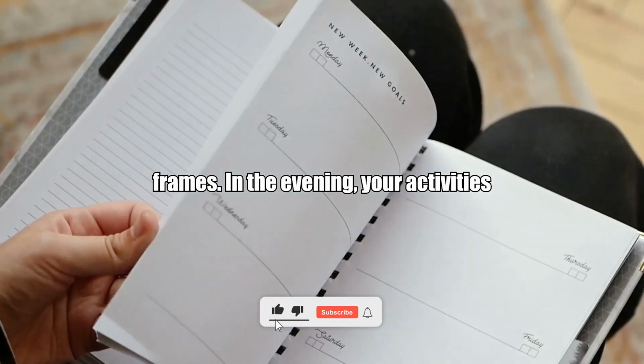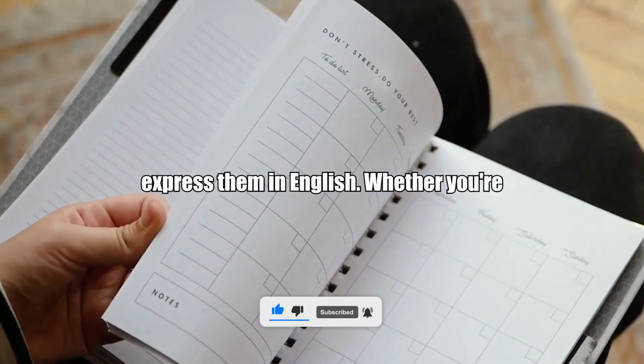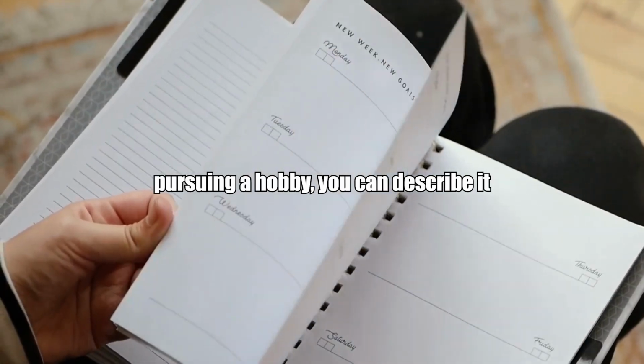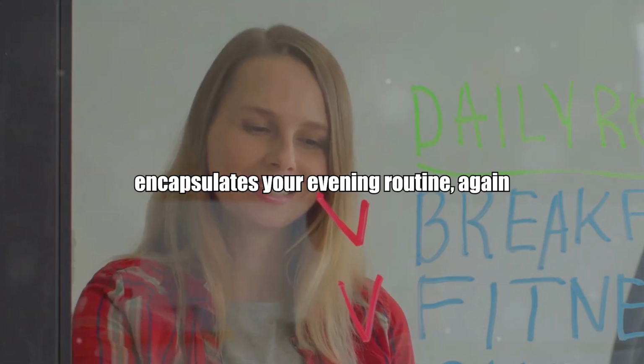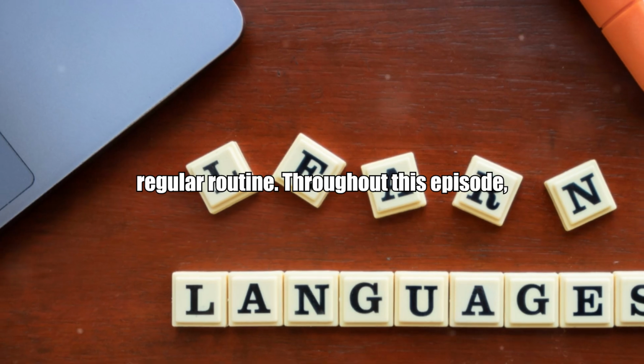In the evening, your activities might vary, but it's still essential to express them in English. Whether you're watching television, reading a book, or pursuing a hobby, you can describe it thus: "In the evening, I watch TV or read a book before bed." This statement encapsulates your evening routine, again using the present tense to indicate a regular routine.